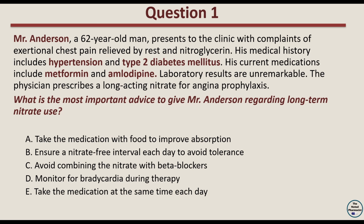What is the most important advice to give Mr. Anderson regarding long-term nitrate use? Option A, take the medication with food to improve absorption. Option B, ensure a nitrate-free interval each day to avoid tolerance. Option C, avoid combining the nitrate with beta blockers. Option D, monitor for bradycardia during therapy. Option E, take the medication at the same time each day.